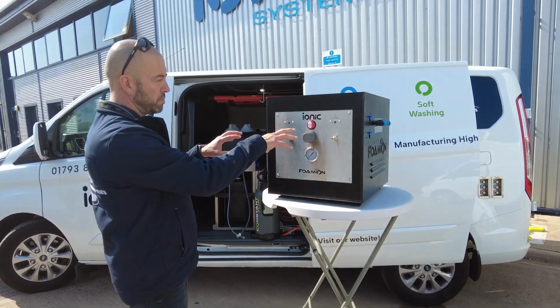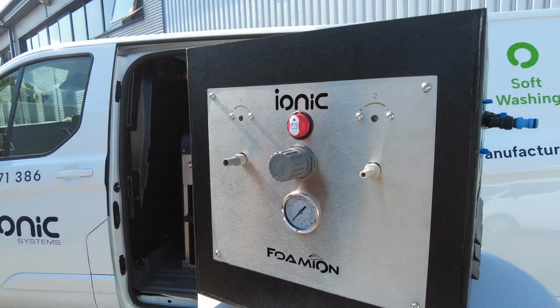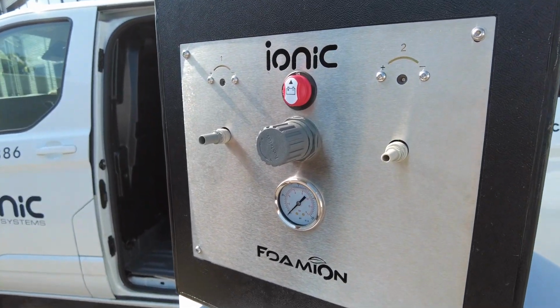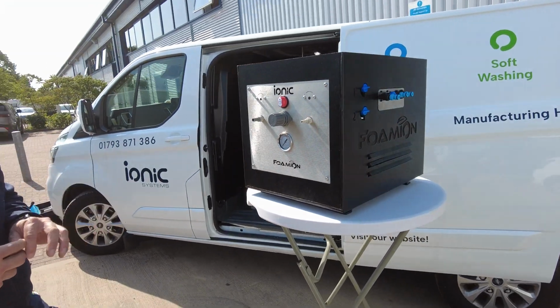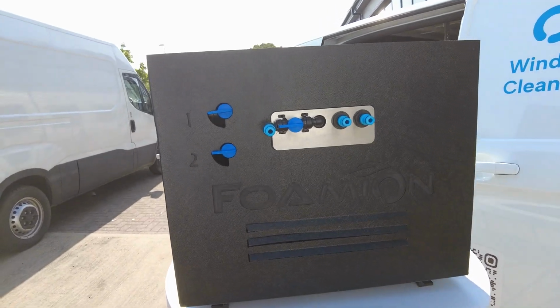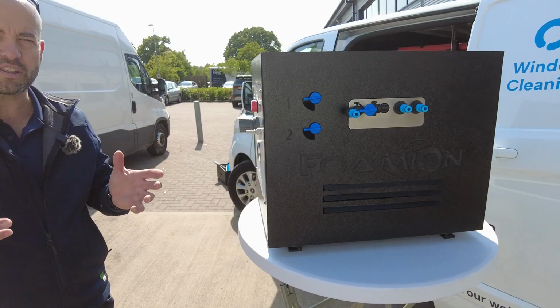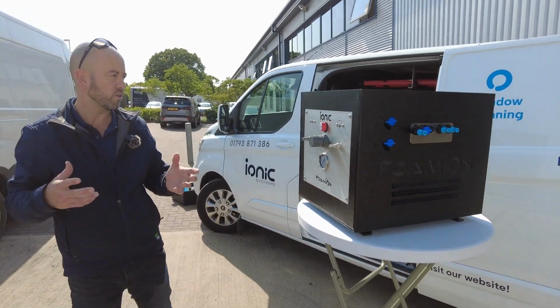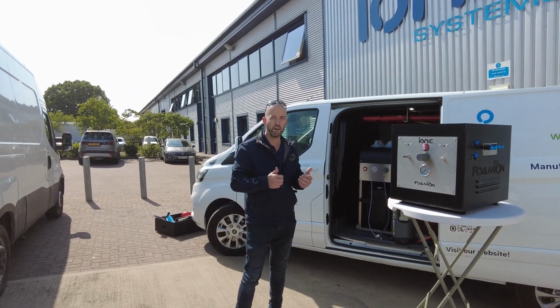Adjustment of air, which can be regulated to suit the operator. Our two chemical injectors can be controlled and adjusted to give those tolerances. On the other side, we have water in and two outputs for two different chemical injectors. So let's get together, let's fire this thing up and give you guys all around the world a bird's eye view of the new portable Foamion.